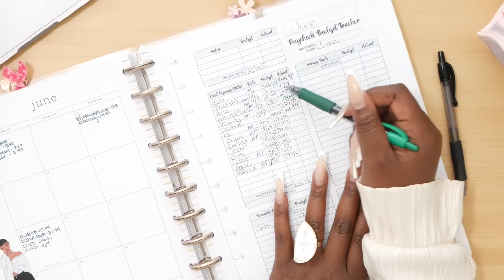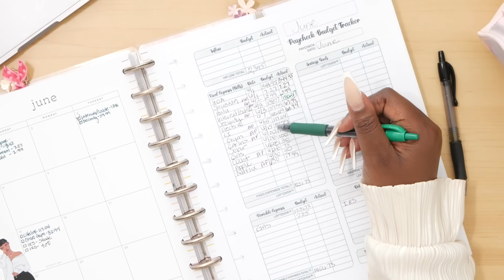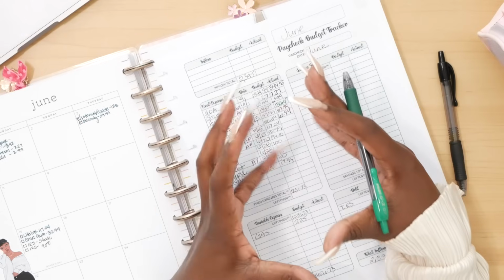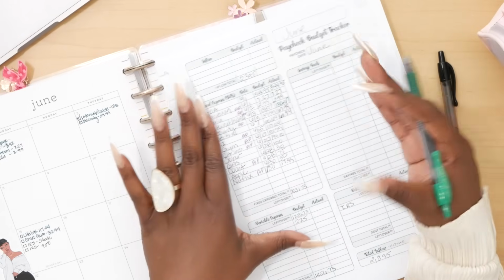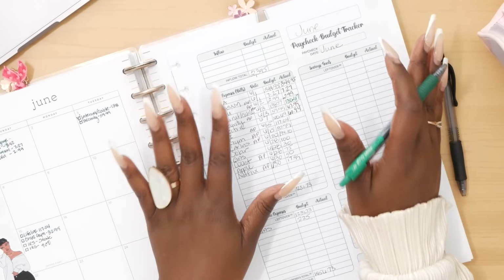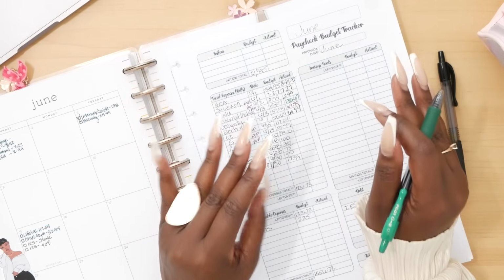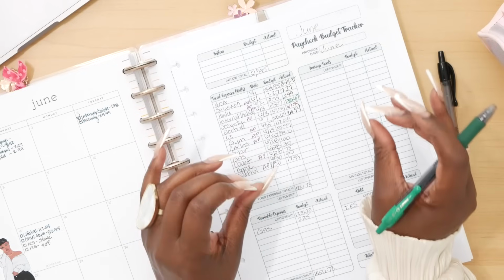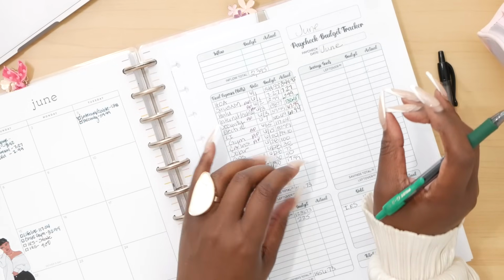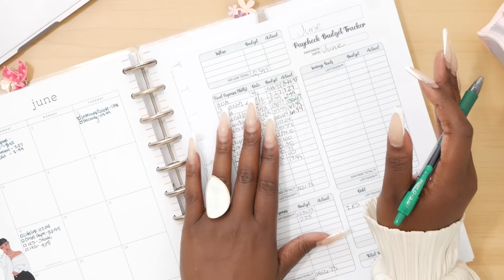Starting out with my mortgage is not listed here. That is not something that I put on my budget for YouTube, but I do have it separately. However, the mortgage has been paid for the month of June. Praise God. He is good. He is Jehovah Jireh. He has provided a roof for me this month and every other month. But mortgage has been paid.